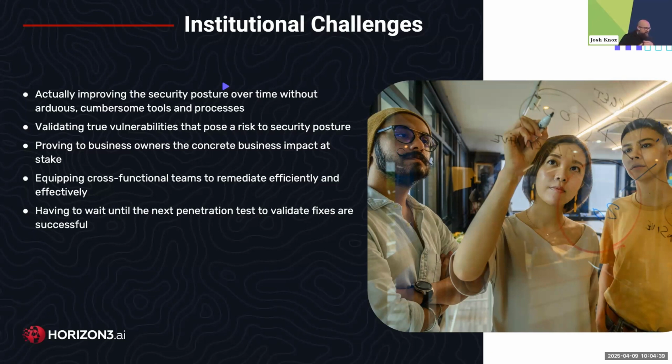It's also very difficult many times to prove to your business owners what the concrete business impact is of those vulnerabilities, and being able to prove to them that you need to put time and resources behind particular findings that you find in an organization, because you've got to be able to prove their impact to also be able to prove that you need to put money and effort behind fixing things. And also equipping cross-functional teams, once you do have that money or the go-ahead to fix things, can be very difficult. Sometimes the team may not understand how to do the fix and how to do it efficiently. And so that becomes a remediation bottleneck, trying to get that done within your environment.